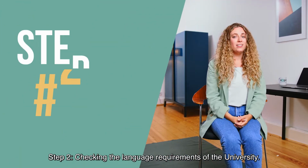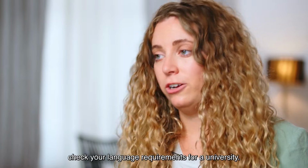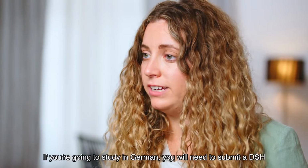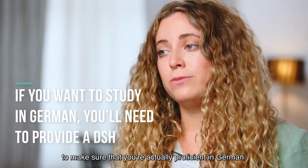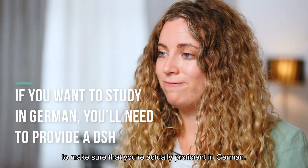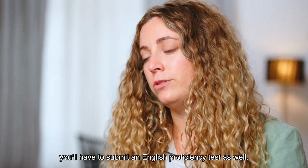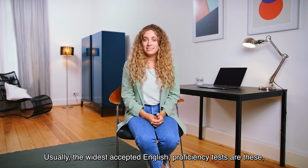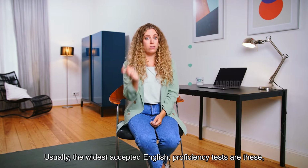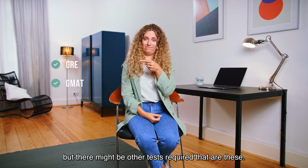Step 2, checking the language requirements of the university. Another thing you'll need to do is check your language requirements for your university. If you're going to study in German, you'll need to submit a DSH to make sure that you're actually proficient in German. If your study program is in English and you're not a native speaker, you'll have to submit an English proficiency test as well. Usually the widest accepted English proficiency tests are these, but there might be other tests required.